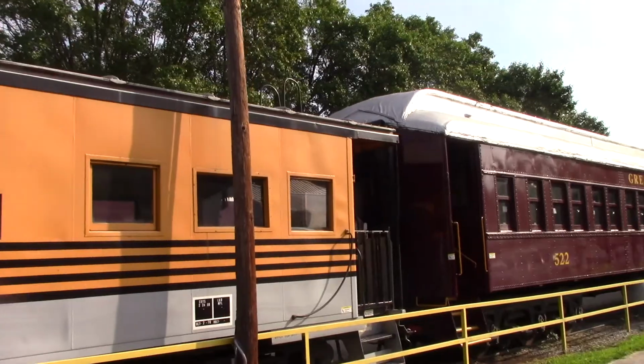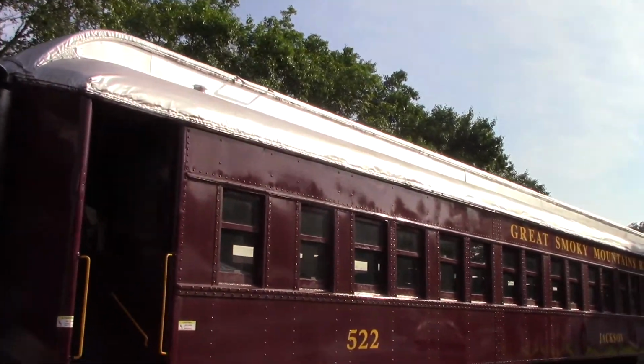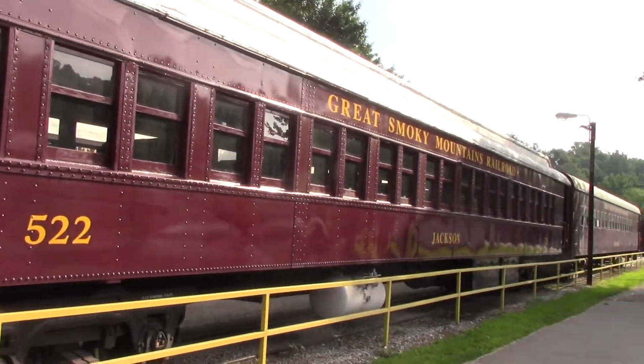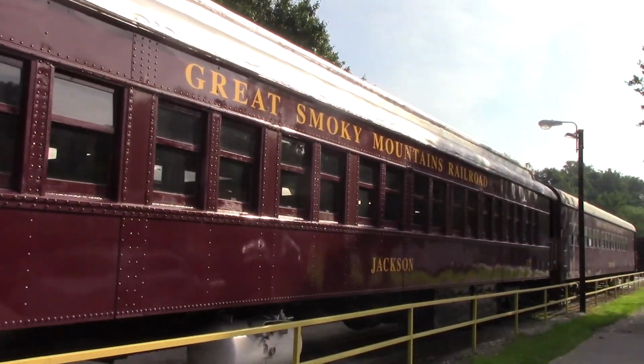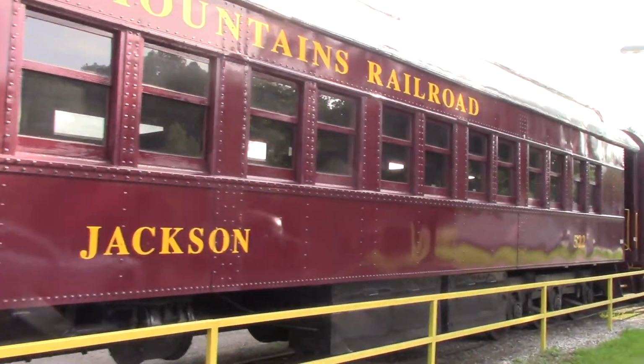See, they have more heavyweight passenger cars. This is a heavyweight passenger car because it has the unique roof on top. This looks to be a Pullman. You can see all of these have been renovated by the Great Smoky Mountains Railroad.